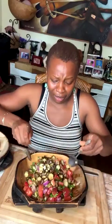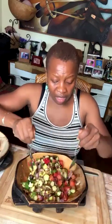All right. And I mean, y'all, oh God, it smells so good. If you're someone that enjoys okra, this would be a great salad for you to try. And even if you're not someone who likes okra, I really think this is something that you might want to try anyway, because all of the ingredients are fresh.